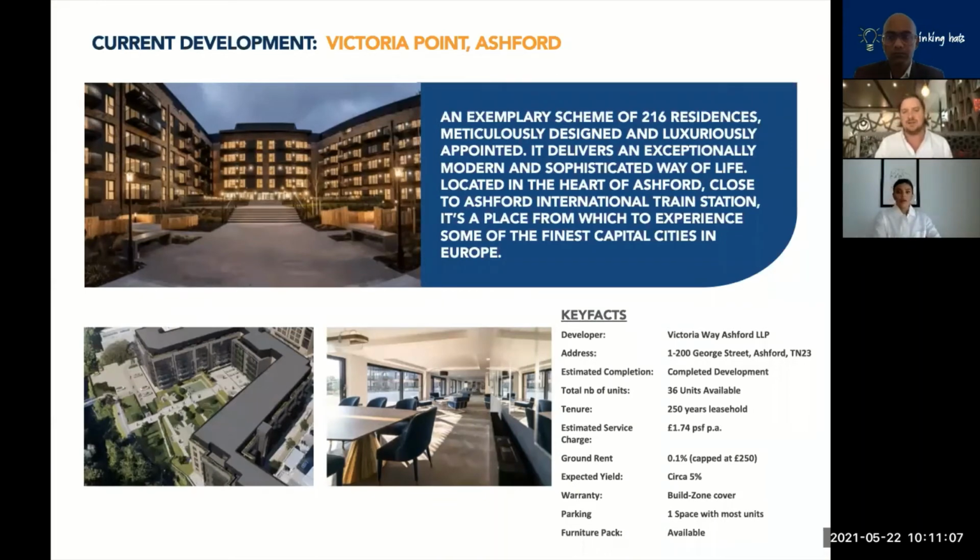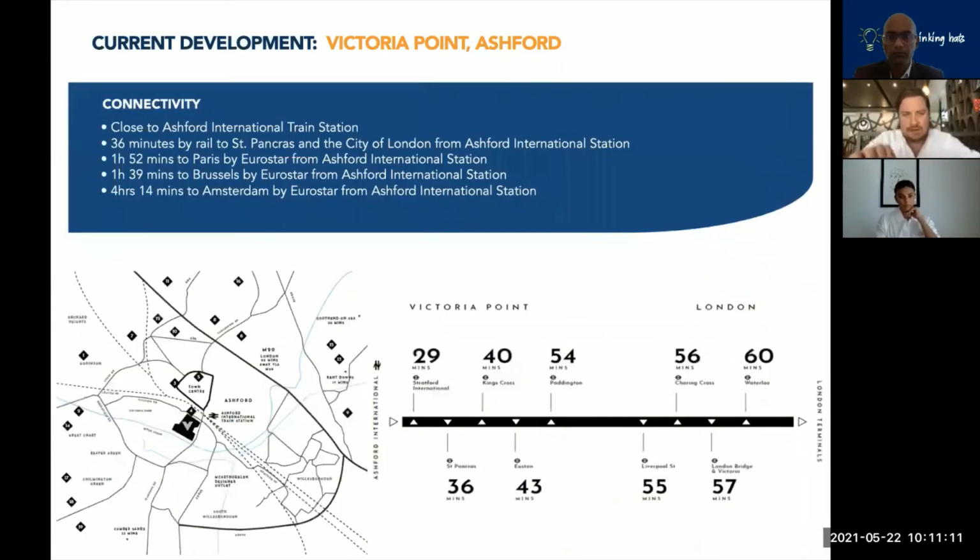Now, what's interesting about Ashford is it's located at the Eurostar terminal. The Eurostar is the continental train that takes you from the UK through to Paris, Brussels, Amsterdam, and into the continent. The first station from the continent in the UK is located in Ashford. Our development, which you can see here on the map with the V, is directly opposite the Eurostar terminal. So you are 1 hour, 52 minutes direct to Paris from Victoria Point. You're also 1 hour, 39 minutes to Brussels, 4 hours to Amsterdam.